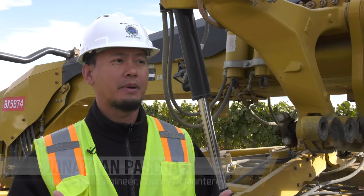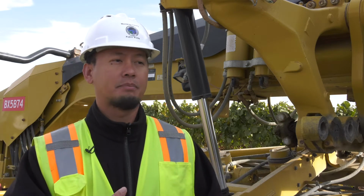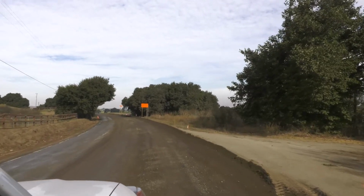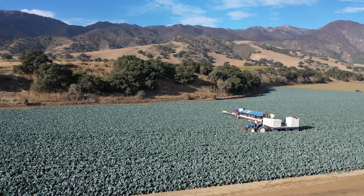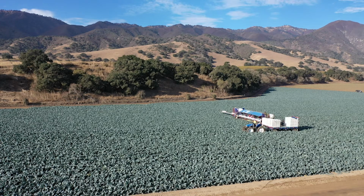We have this whole pavement management system in the county, and in there we evaluate how much traffic a road has, the condition of the road, and if it benefits the agriculture or the tourism business. If you look at the condition of the road now, it's pretty beat up. It's heavily used by ag traffic. You've got the wine industry coming through, bringing the business in.